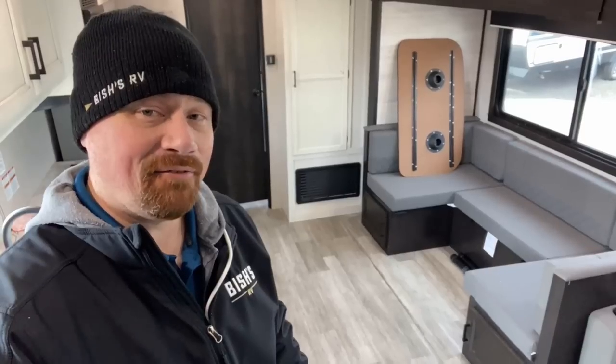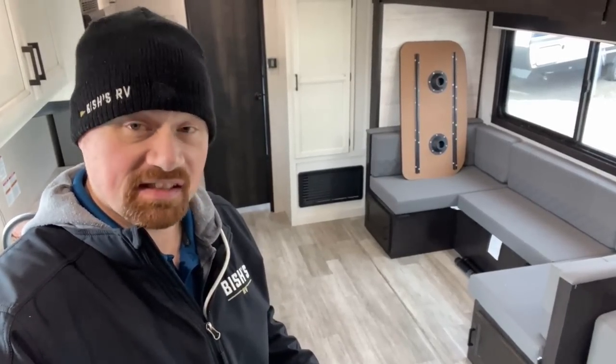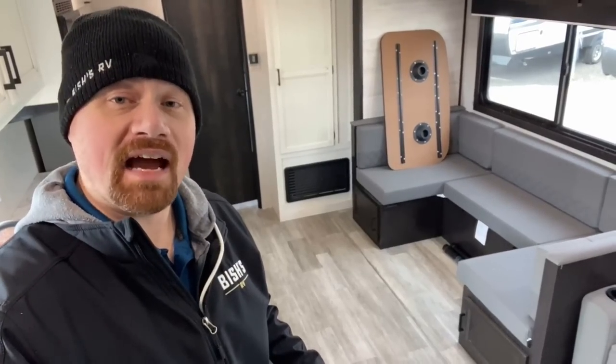Let's rip this Band-Aid off. Let's get this right out of the way. You hear me say something like the manufacturer forgot to do something and that instantly starts setting off radar alarms. It was a small thing, it's a dumb thing, it's not a thing I see happen often, but they forgot to put the mounts in the slide floor to actually stand up the table in the dining area.